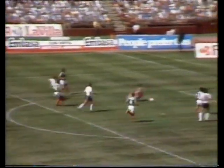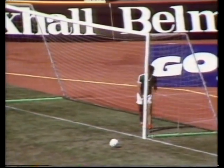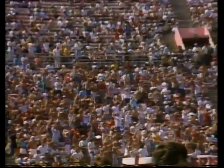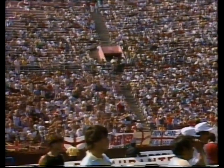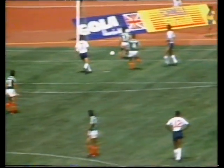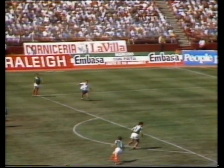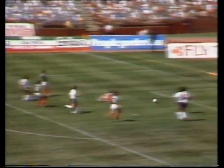And here's Beardsley. It's 3. And Peter Beardsley gets off the mark for England. A good first half is turning into a marvellous one. Beardsley finishing with great confidence. And Mexico here in some disarray. They tried to play offside, and Beardsley was too cute for that.